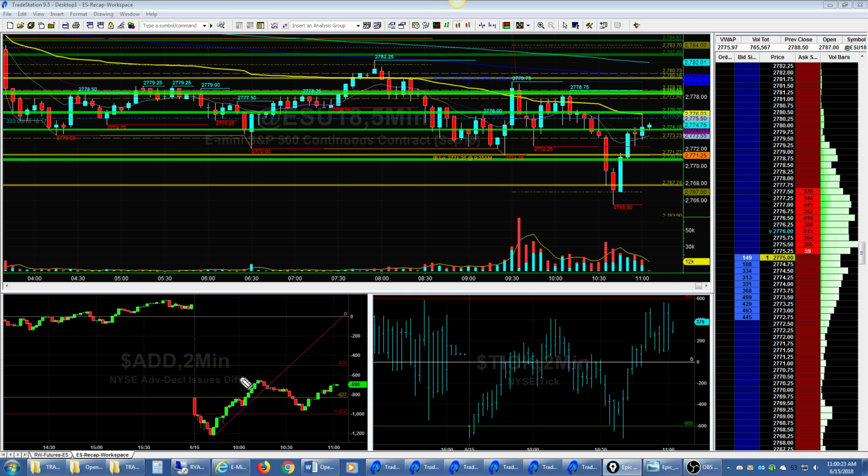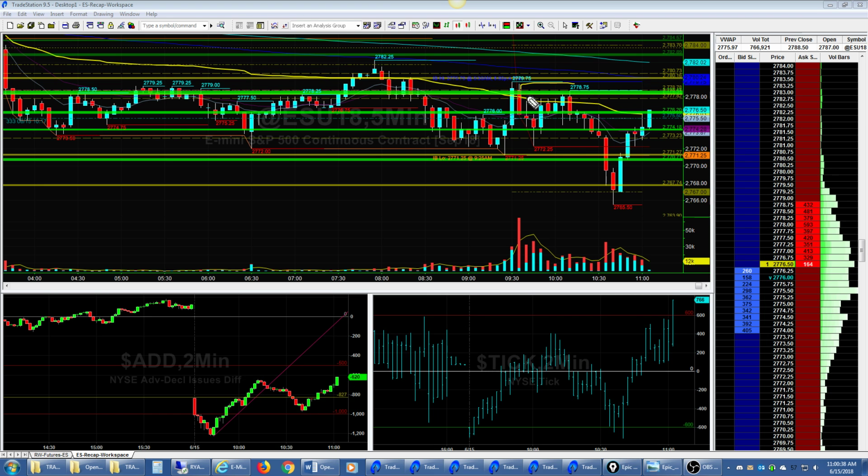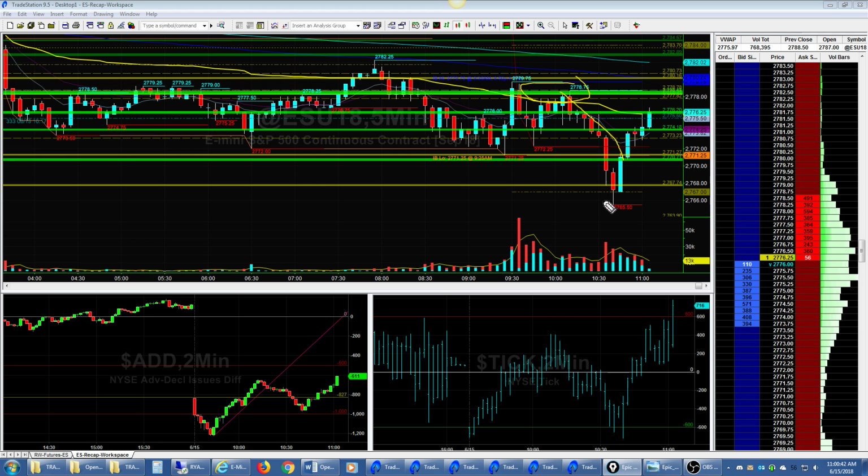With the ADD going up the way it was, we should have seen this pushing up with no problem. We should have had a nice big bar just like this breaking through this level. That would have said we are golden. This thing's going to blow higher, but it didn't. Rather, it hit this level, bounced off and just sold off into hell. So, a lot to learn here, a lot going on.